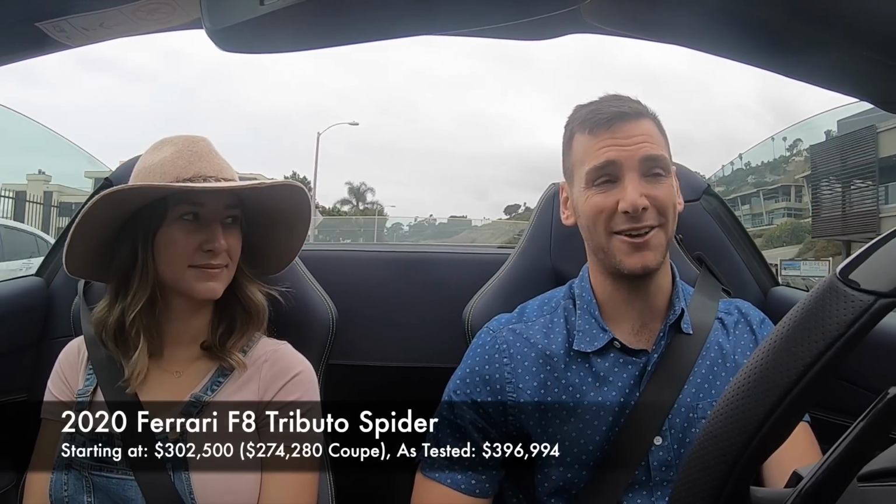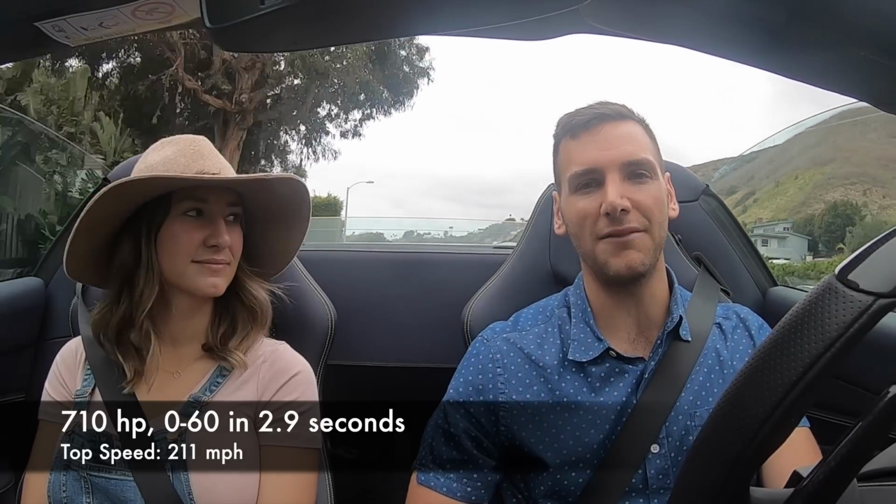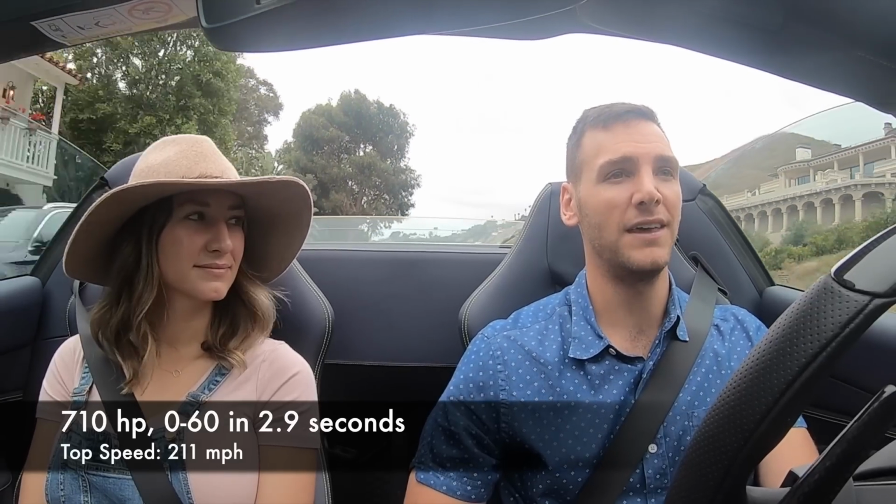Competitors, we've already touched on them a little bit. I'll give you the Spider specs one more time to give us reference points. This F8 Tributo Spider is $302,000 to start. As tested, $396,000, so almost $400,000, which represents $94,000 in options. That's a really nice car in options right there. But $302,000 to start, 0 to 60 in 2.9 seconds, top speed 211 miles an hour, really impressive stuff.